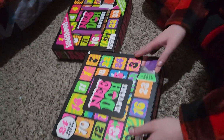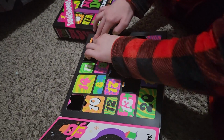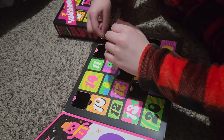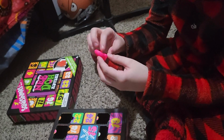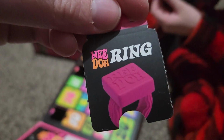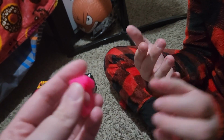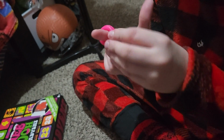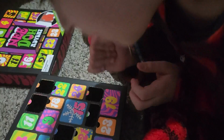Alright, let's do this one. See what night 7 is on here. The actual Nido one. Oh, you got that one right away tonight. Oh, it's a ring. It just says Nido ring. It goes with your armband. Does it fit on your finger? Yeah. That's probably too small for Mom's finger. Here, put it on one of your fingers, like a ring pop. It's backwards, bud. I guess it doesn't matter. If you're fidgeting with it, you can be squishing it against your finger like that, right?